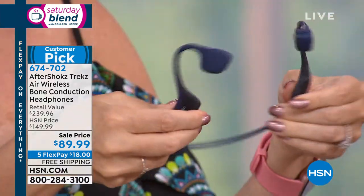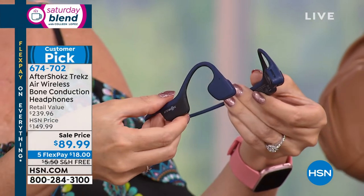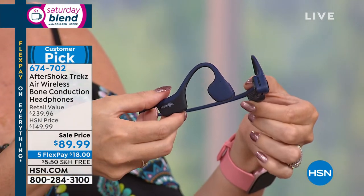You're not sacrificing anything when it comes to sound quality, but your ears are open because they just sit right in front of your ears. So see where they sit right there. And Colleen, I have to say, some of the most comfortable headphones I've ever worn. Can you guess how much it weighs? They weigh nothing. These are the Trex Air. So they are 1 ounce. Wow. 1 ounce. Anything less than this and it would be air.